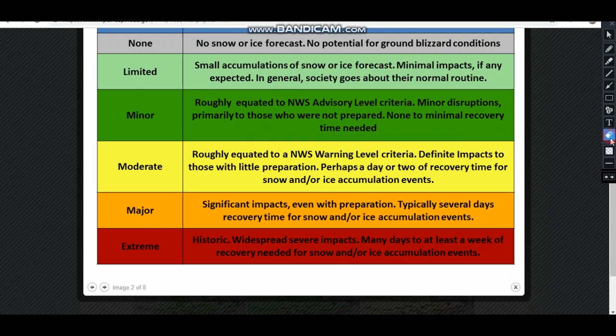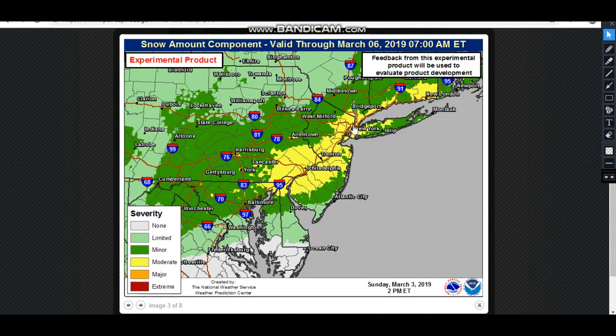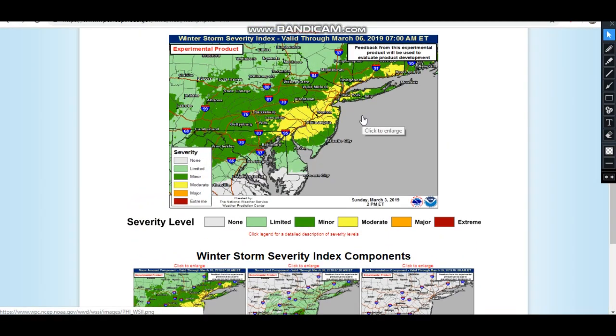So there is the chance for a few school cancellations tomorrow on Monday. I'm not guaranteeing it. I think there's a pretty good chance of a 2-hour delay, but I do not guarantee either a 2-hour delay or a cancellation, or if your school works differently, that's a different story. But snow amount is basically the exact same thing. Okay, it's the exact same thing as this winter storm severity index.